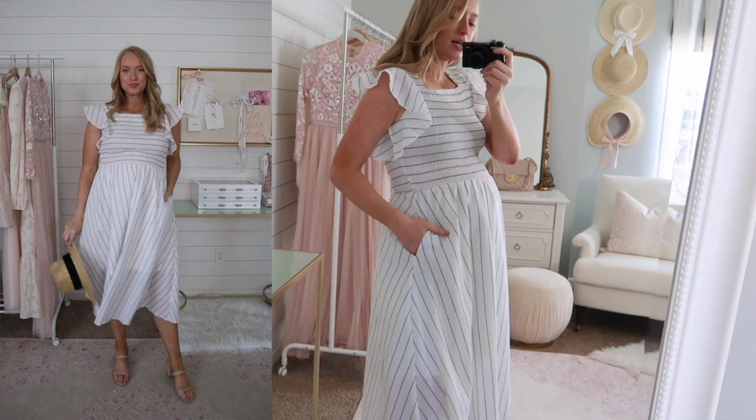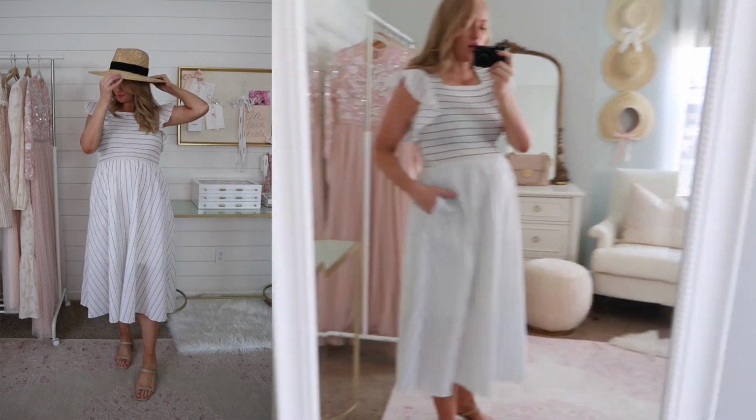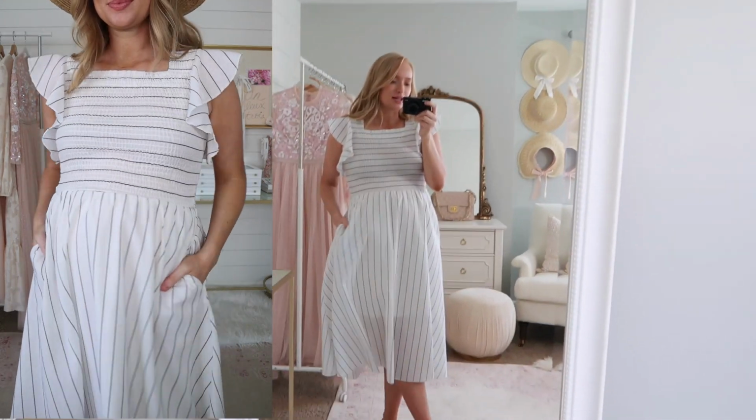Love that it has pockets, and then the skirt is just very voluminous and flowy. Has this pretty movement to it. It's definitely on the sheer side, but there is a liner to the knee underneath. And I am wearing a size small.